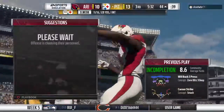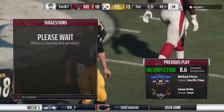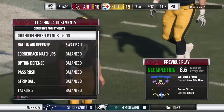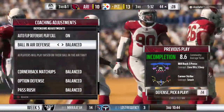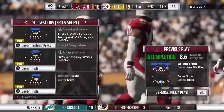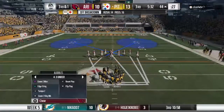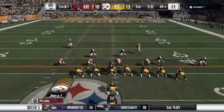And this is incomplete. Isaiah Crowell, the intended target, and it's 3rd and short. The effort's always going to be there. Everyone's always going to try and make a catch, but underthrown balls, I think, are the toughest ones to come back and get because usually your momentum's going in the opposite direction when you're trying to stop, break, and come back and get it. And the Steelers on 3rd down, 2 for 5 to this point. They're up against a 3rd and 1 situation.